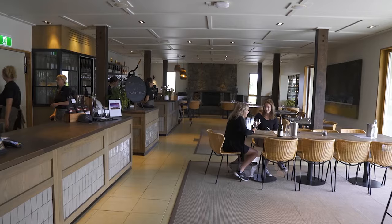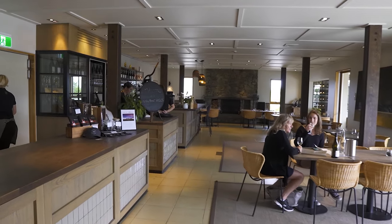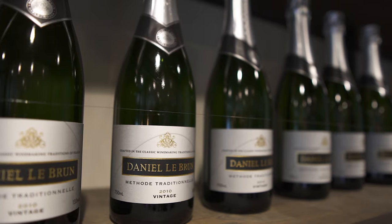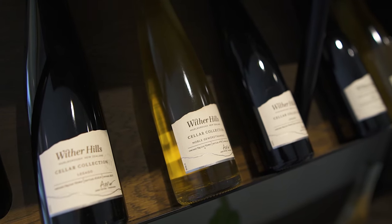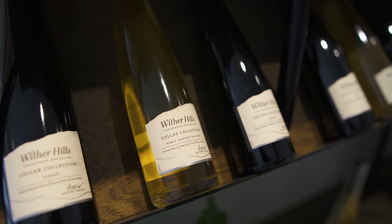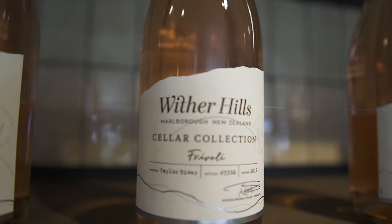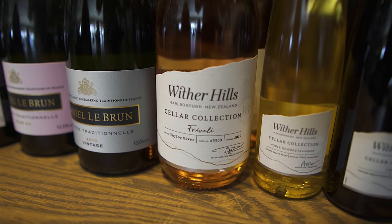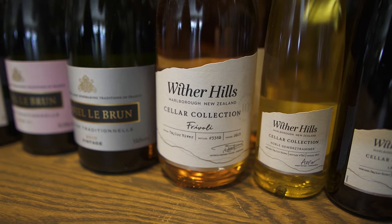We have the opportunity here to taste our core range of wines as well as single vineyard wines, and also a range of wines that's not readily available to the public called our cellar collection wines. They are very small parcel, boutique in style, and quite often us trying new things, whether it's some trial work that we've been doing in the winery or new varieties. So experimentation type wines.